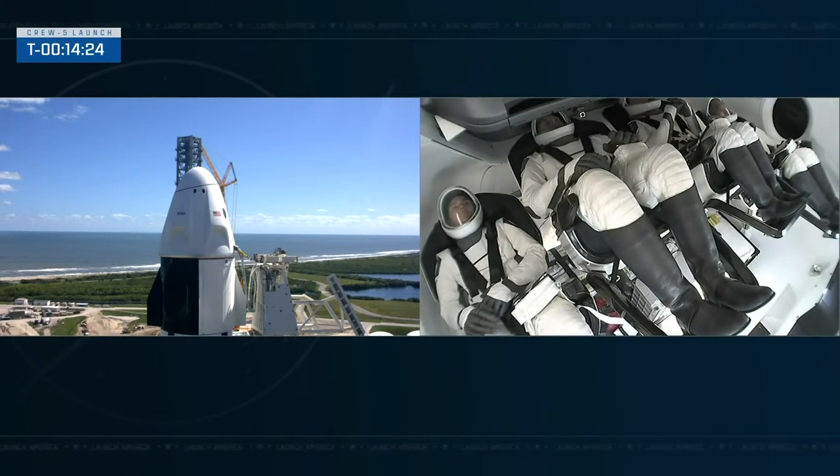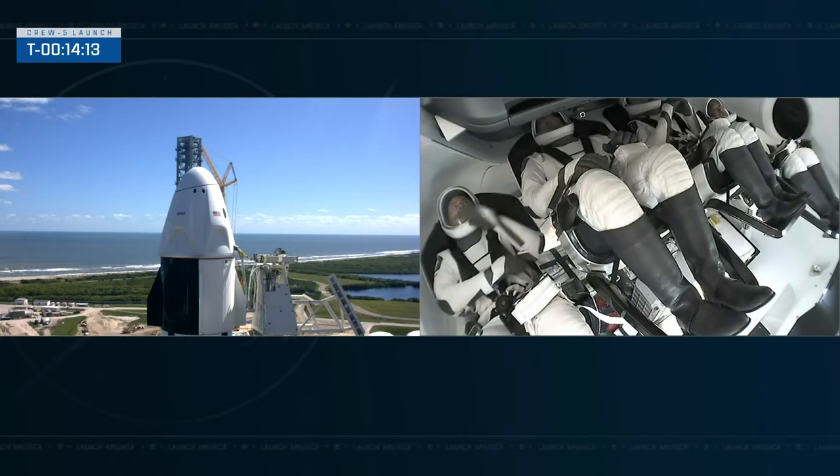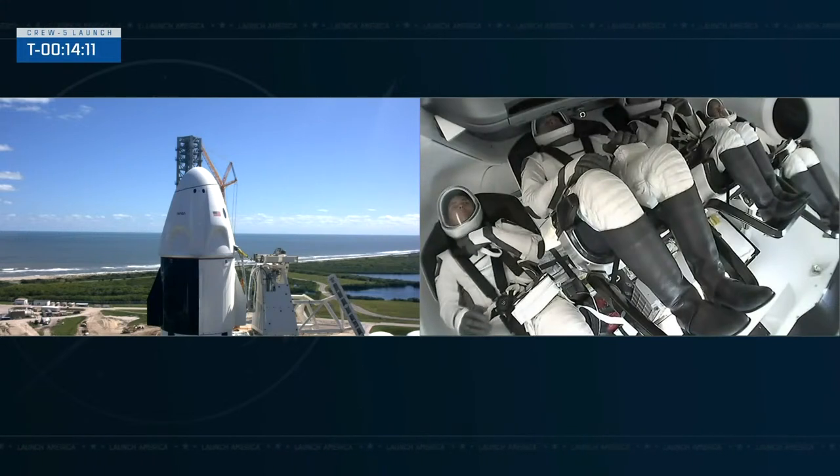Everybody continuing to monitor prop load there on their crew monitors. Now, final instructions to the crew come at T-minus 10 minutes. At that point, their crew displays will be configured for launch. This setup gives the crew insight into how the launch is proceeding and provides constant updates on vehicle health. At T-minus 5 minutes, we'll hear the call out that will be in terminal count, and at that point, Dragon will transition to internal power. We'll hear continued call outs on the countdown nets as we get closer to liftoff.